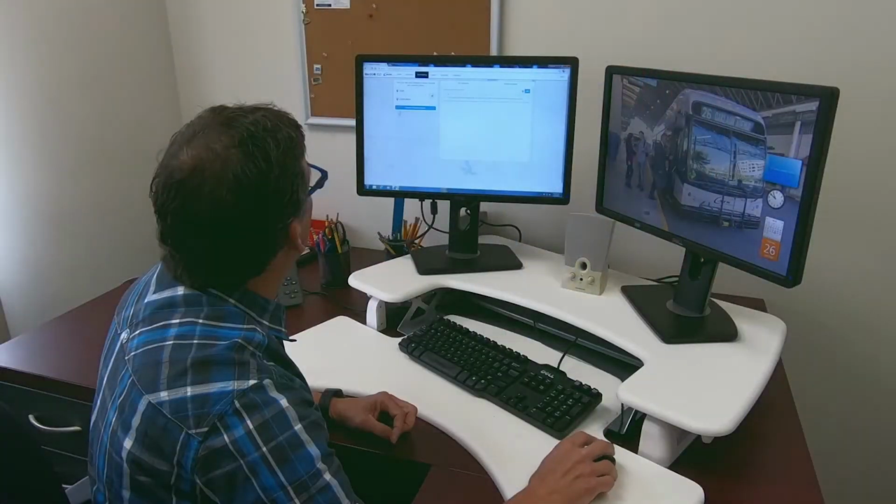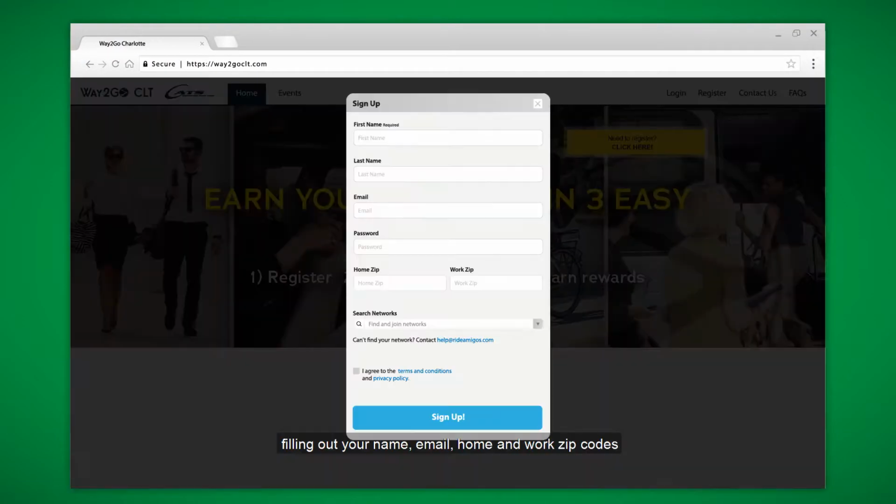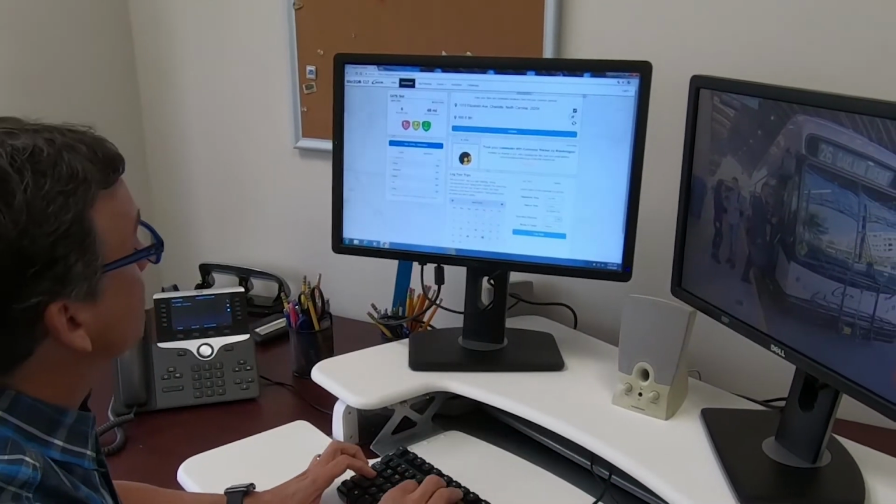Let's get started. First, go to way2gocharlotte.com and register, filling out your name, email, home and work zip codes, and sign up for any networks you're part of. After you register, you're ready to log your trips.